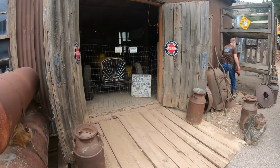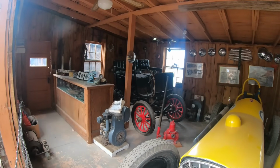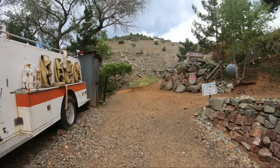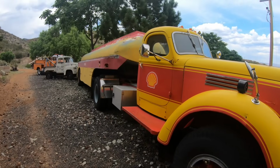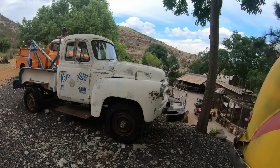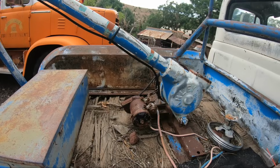They can move. There's that electric Studebaker. Look right there. You can see the giant motor on it. They still got chains on it. Is that just a starter motor that operates this? That's what it looks like.